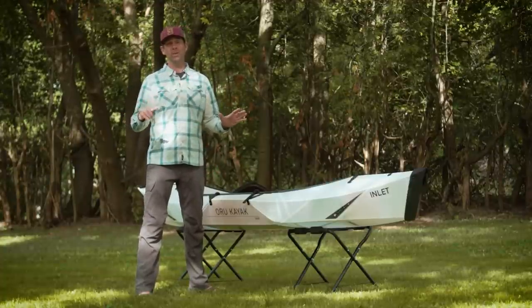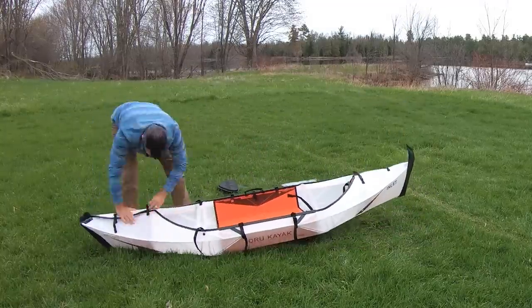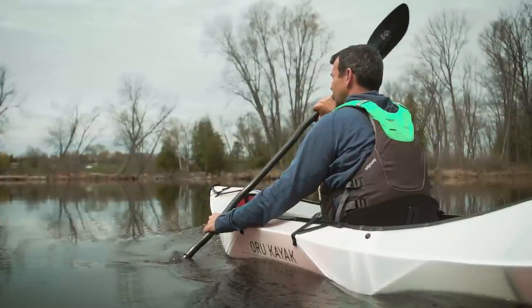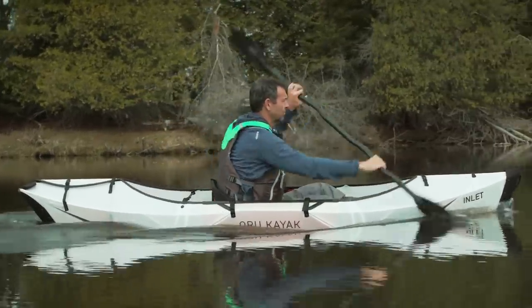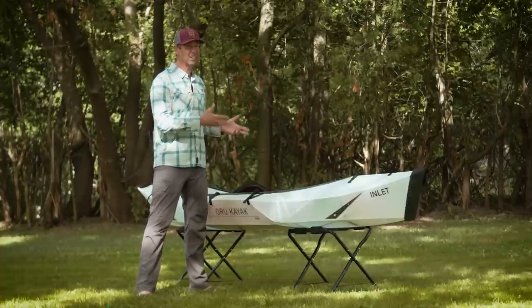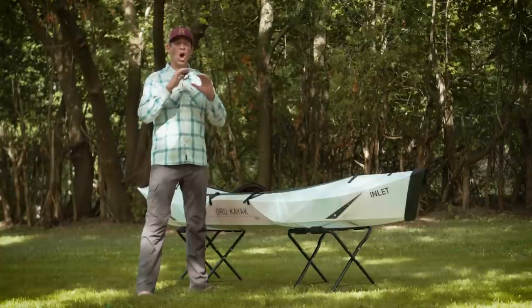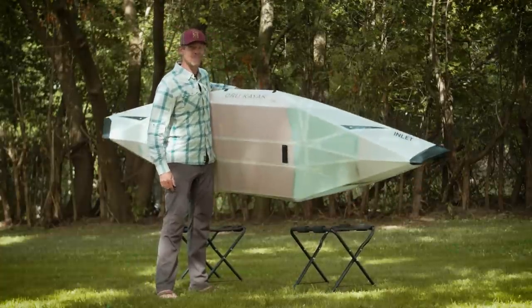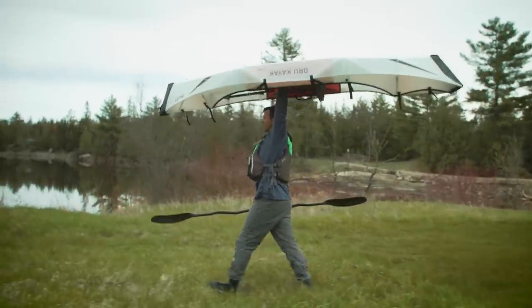Well, there's a bunch of different reasons. Number one, it's very easy to assemble and disassemble. Number two, it performs very well for a portable kayak. In fact, it performs almost, not quite, as well as a 9-foot hard shell kayak. And in terms of value, $899 for a portable kayak that performs well is pretty good. But the icing on the cake is the fact that this thing weighs in at 20 pounds. 20 pounds for a full-size kayak.